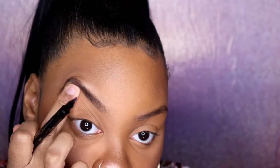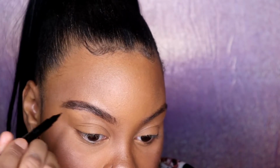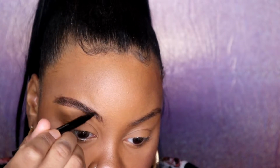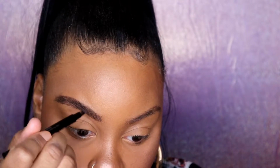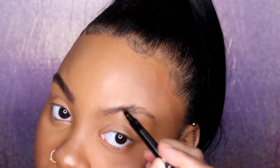And I'm gonna do this very lightly. But the product is so faint, which is good because this is like when you're on the natural type of vibe. You can bring it in the front because it's not too dark, so that's pretty cool. And everything kind of just blends in well. So I'm gonna do the other brow.